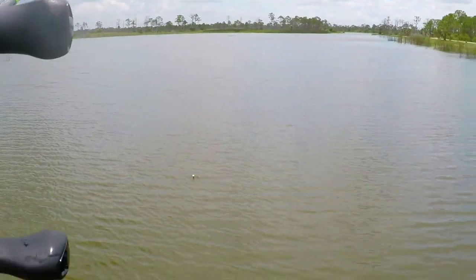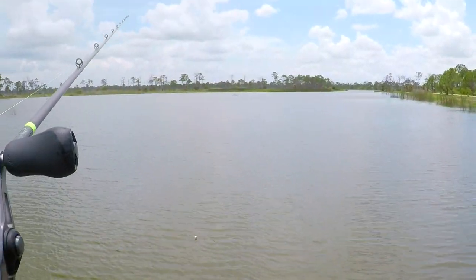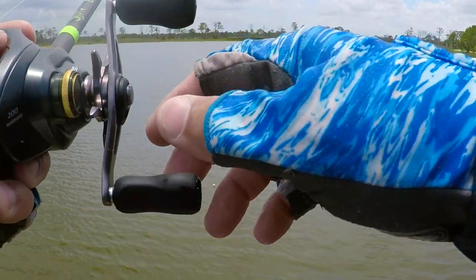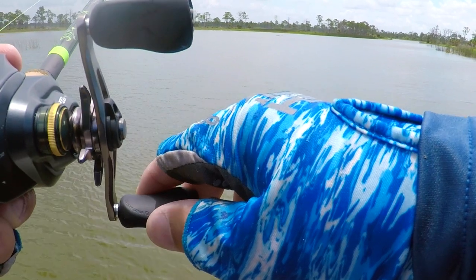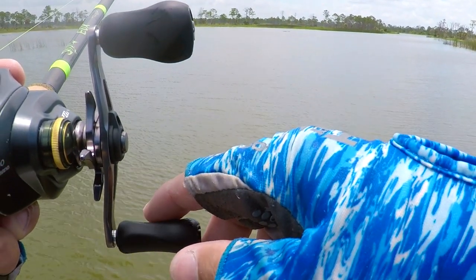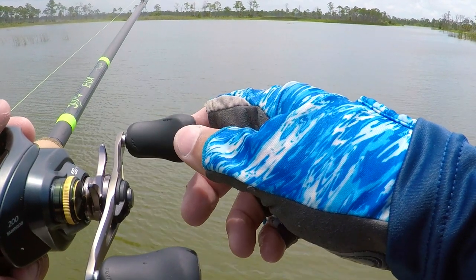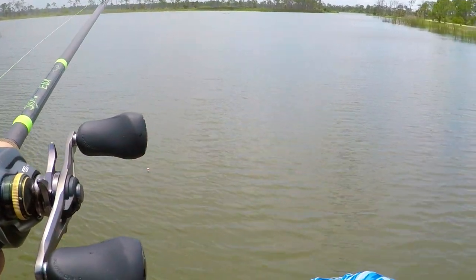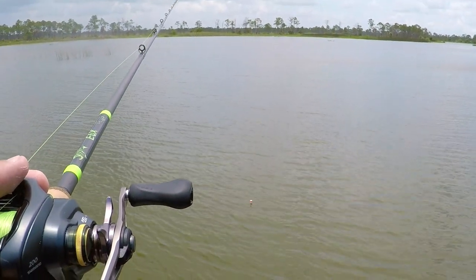Oh my goodness. Oh my God. Biggest bass of the day by far. Oh, she just picked it up again. Oh, hold on. Oh, come on, swallow it. Yep, my cork's. Oh my goodness.